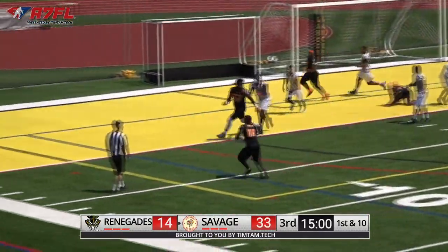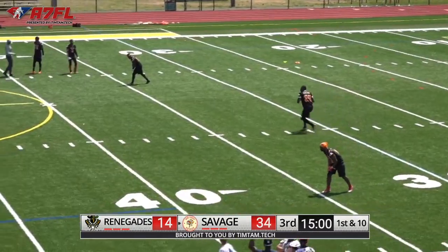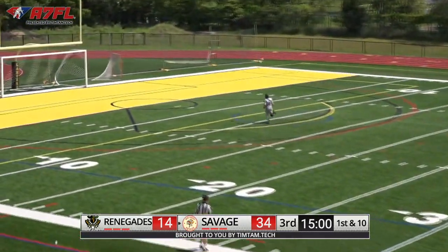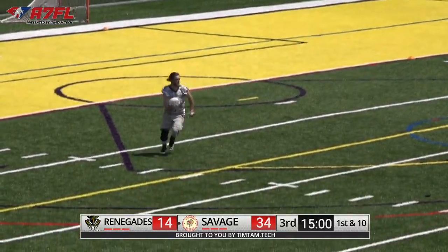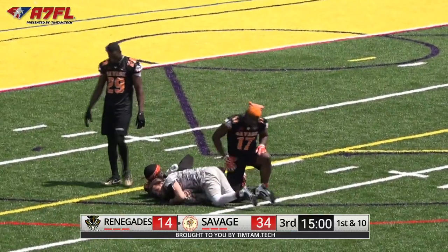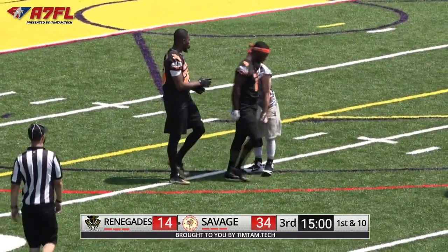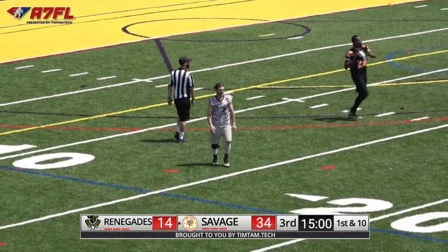The snap, the throw to Ward off the screen, and he'll just stroll on in. I'm not sure if they knew that they got the timeout called. And here we go, a 3-on-1 for the Renegades, and that will be John Alfaro picking it up inside his own 5-yard line. He's going to be smothered, covered, and brought down around the 10. And right now the Renegades are staring down a 20-point deficit. They were up as much as 8 halfway through the second quarter.